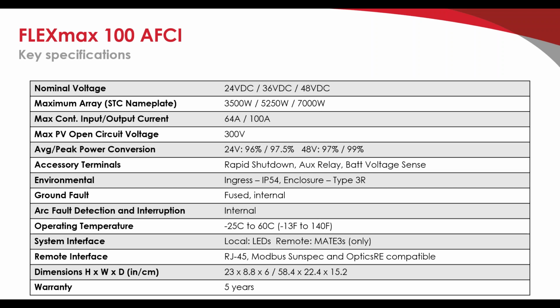99% efficiency is big. We have a lot of really good feedback on the efficiency on this product, and that it really does live up to expectations.